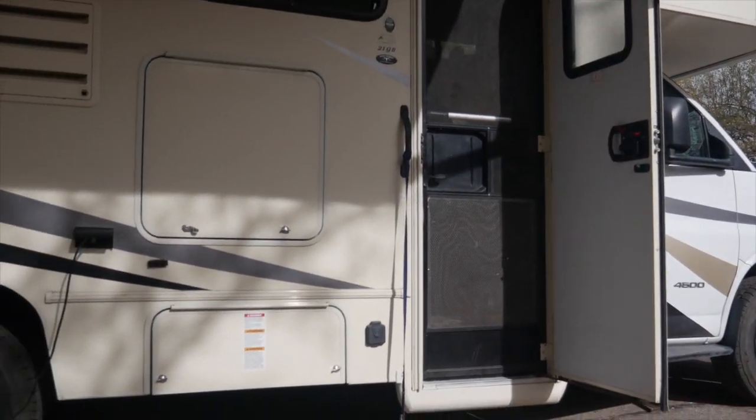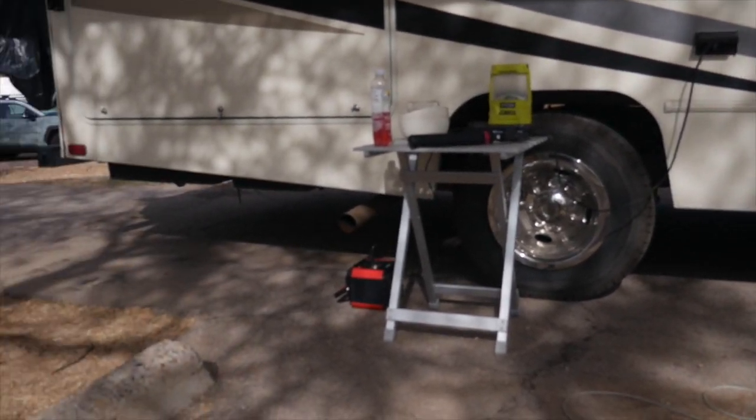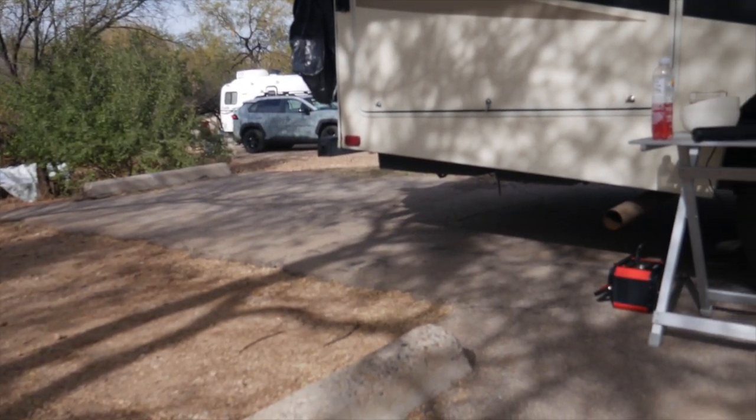Now it's time to take a look around. Tammy's getting something out in the camper. Got everything set up. Everything we need, anyway.